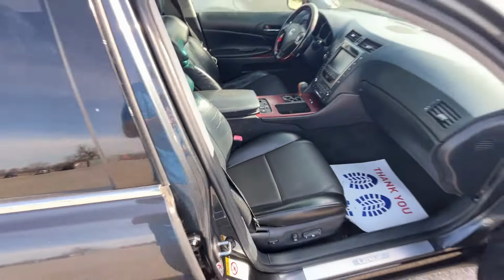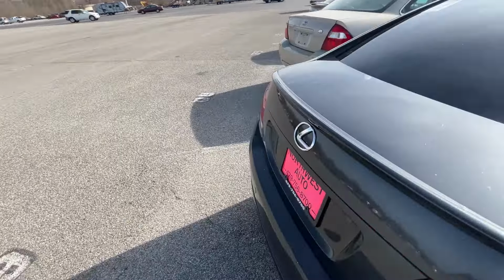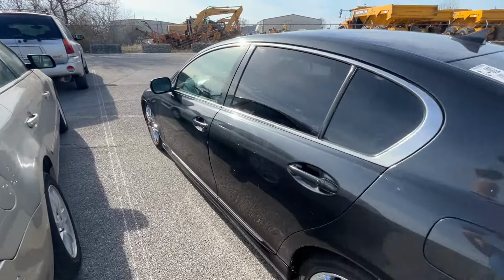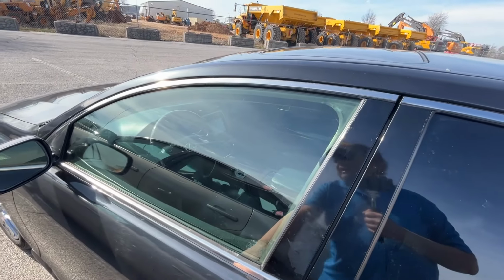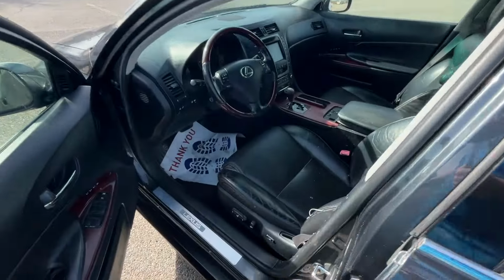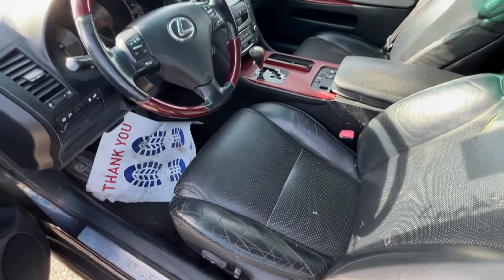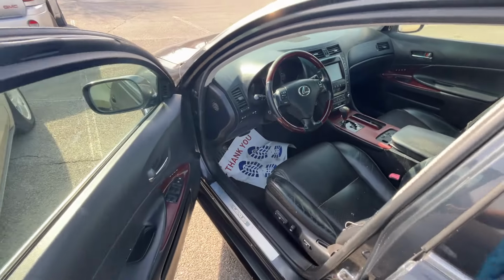A little bit of wear on the center console. We'll go ahead and walk around and look at the driver's seat, but this door is locked, which is, oh, actually it's not locked. So we do got a couple of little nicks and tears on that seat. Definitely some wear because, you know, 182,000 miles.